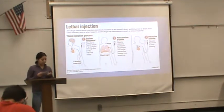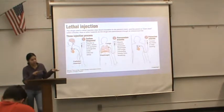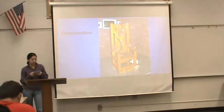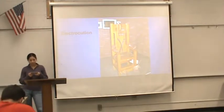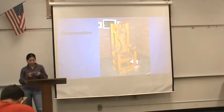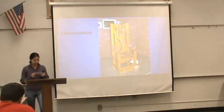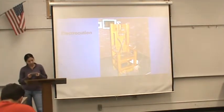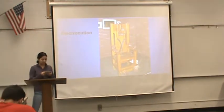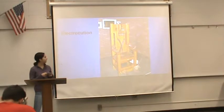Okay, so the next form of execution is electrocution. New York built the electric chair in 1888 and executed William Kemmler in 1890. The Death Penalty Information Center provides the steps for electrocution as well. First, the inmate is shaved and strapped into a chair with belts that cross his chest, groin, legs, and arms.